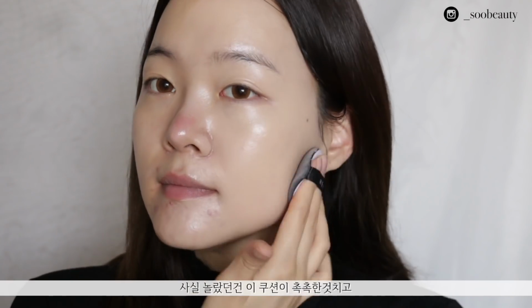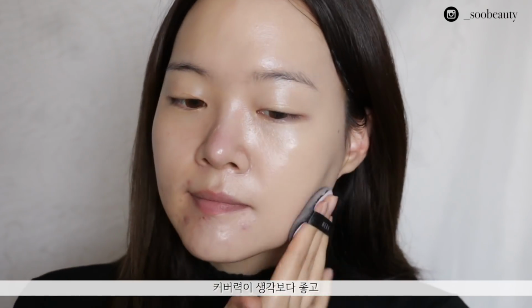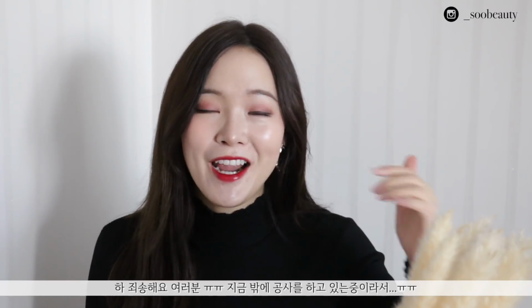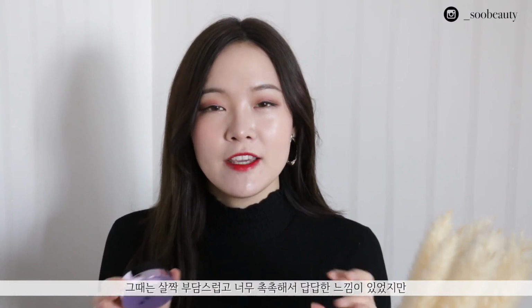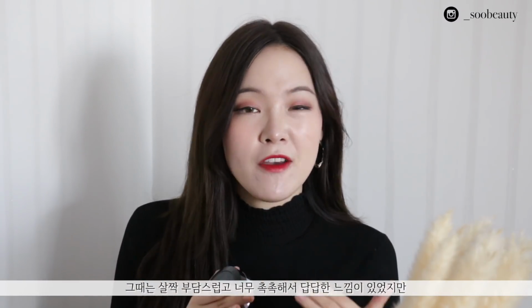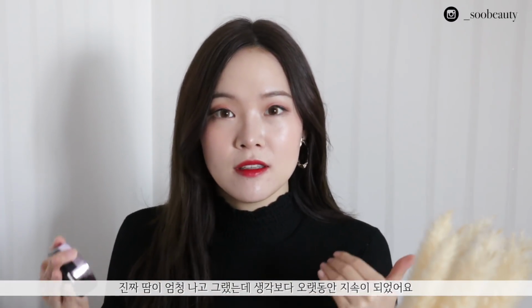And what I was surprised about was that despite it being really moisturizing and dewy, it actually had a decent amount of coverage and also longevity. I'm sorry guys, they are doing construction out there. So as I was saying, I remember trying it out in the summer, and even though it was a bit overwhelming and heavy to use in the hot humid weather, I remember it having a pretty decent longevity on my really oily and sweaty skin.